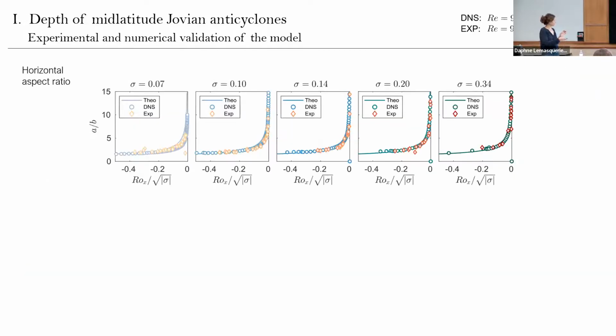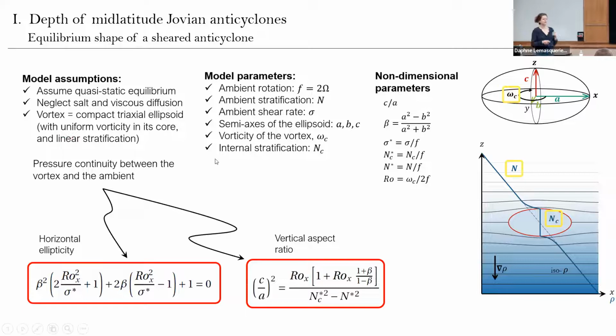So skipping a lot of details, if you require the pressure field to be continuous between the vortex and the ambient flow, there is a pressure field in the ambient flow because it's a rotating, stratified shear flow. If you require that pressure continuity, you can end up with two laws which allow you to predict the equilibrium shape of that vortex. On the left, I have written the law which predicts the horizontal ellipticity of the vortex. So beta is that parameter. It basically varies between 0 and 1, and it quantifies the horizontal ellipticity of the vortex. The value of beta will depend on the relative value of the vortex strength, quantified by the Rossby number, relative to the value of the shear.